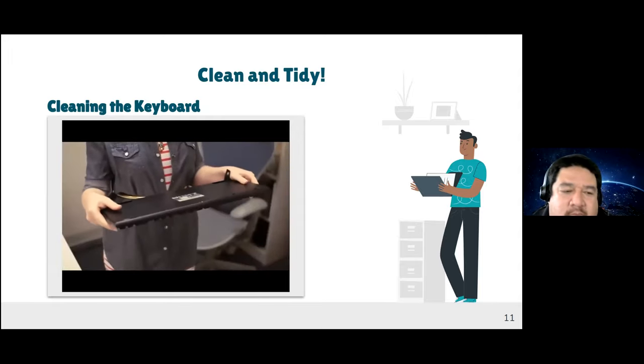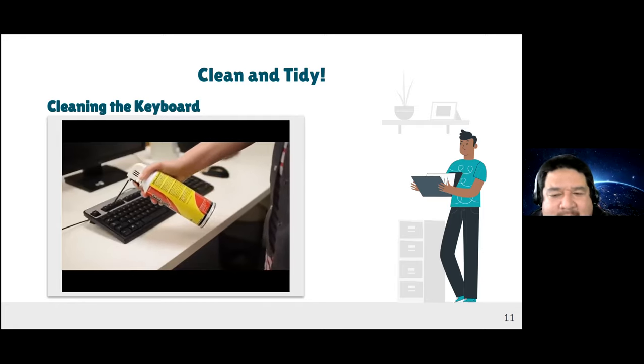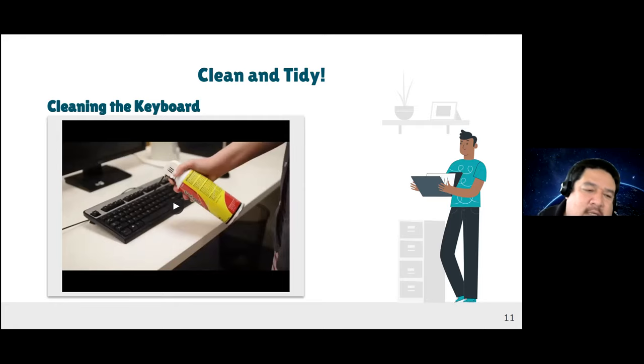Cleaning your keyboard, you want to turn it upside down and shake it to get all the debris and garbage in between the keys. Turning it upside down and shaking it will help loosen that. But you can also use bottled air to blow the particles out. Just keep in mind that when you blow it out, it goes over your desk and everywhere else, so do it in an area that's not going to be an issue. Once you get the particles out, you can take your damp microfiber and wipe it down to get any dust and other types of contaminants off.